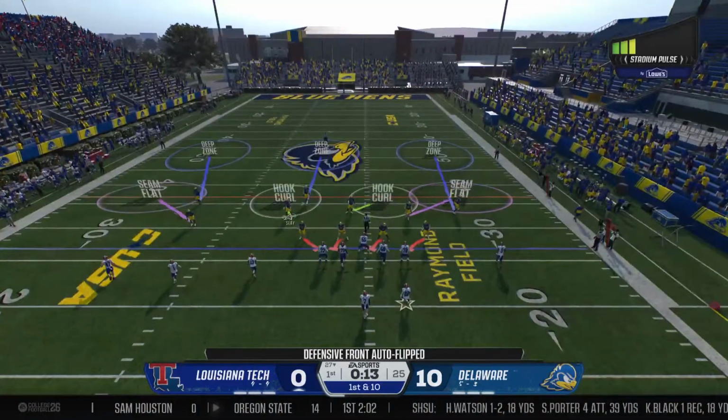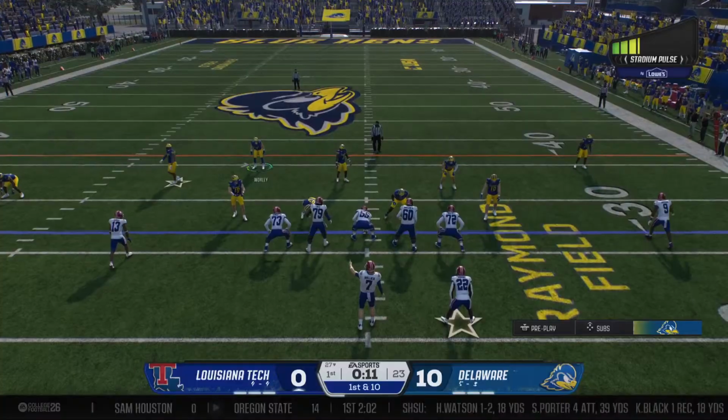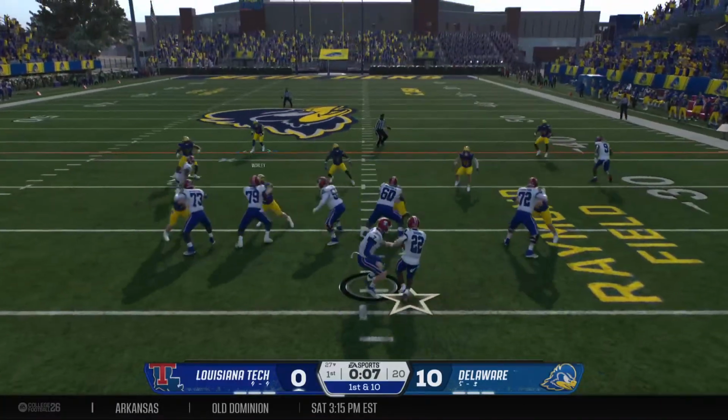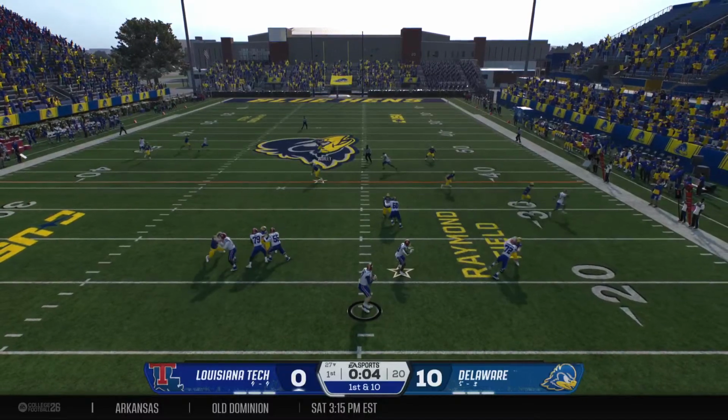You know, as a defense, you can have the right call and the right guy in the right spot, but that guy's just too good. And how about the running back on that play? Just making it happen, breaking off the huge gain.